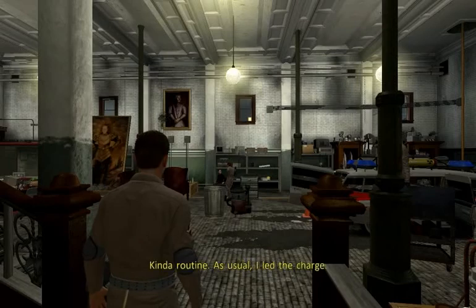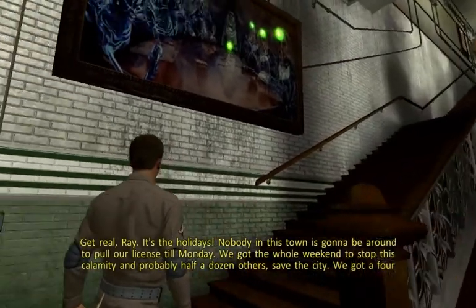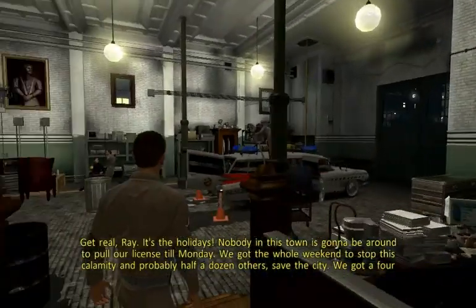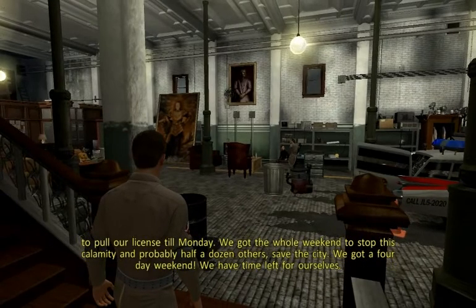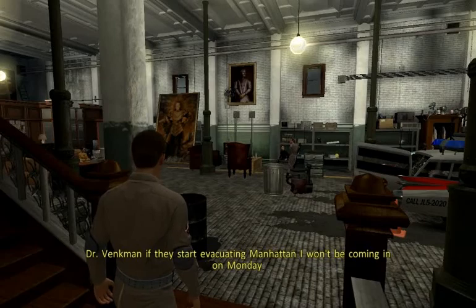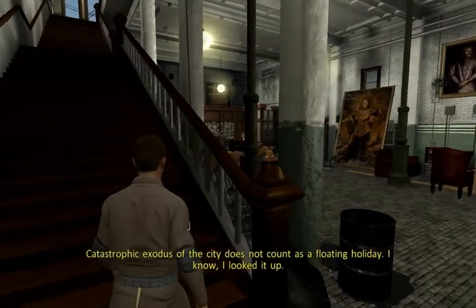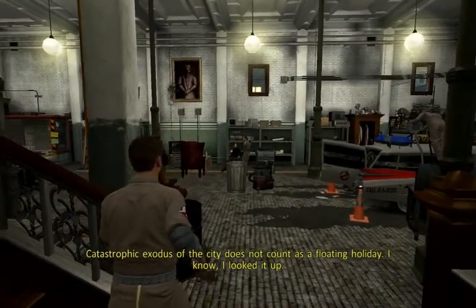You're real heroes. Kind of routine. As usual, I led the charge. We're fired heroes. Peck's gonna pull our license. Get real, eh? It's the holidays. Nobody in this town's gonna be around to pull our license till Monday. We got the whole weekend to stop this calamity and probably half a dozen others, save the city. We got a 4-day weekend. We have time left for ourselves. Dr. Venkman, if they start evacuating Manhattan, I won't be coming in on Monday. Catastrophic exodus of the city does not count as a floating holiday. I know. I looked it up.